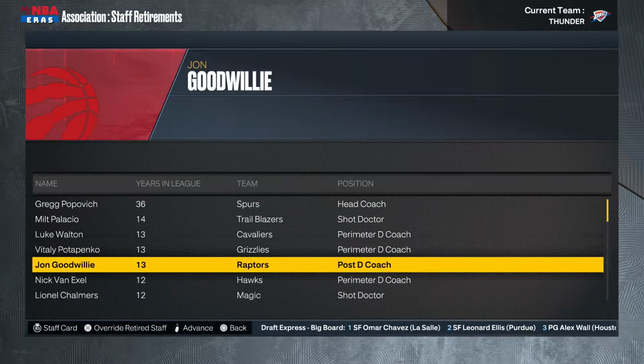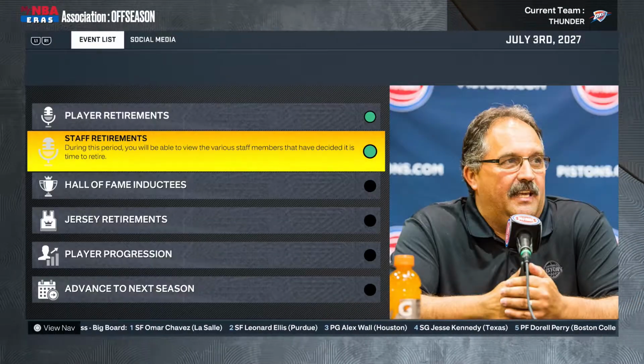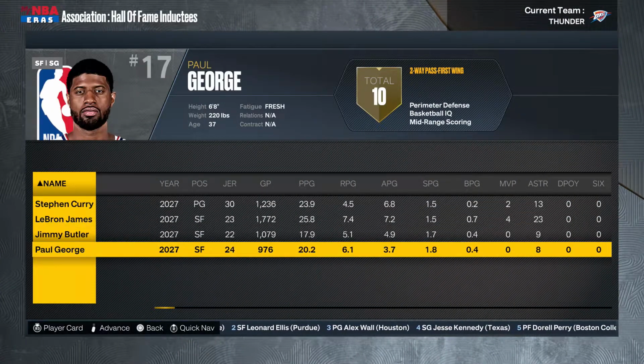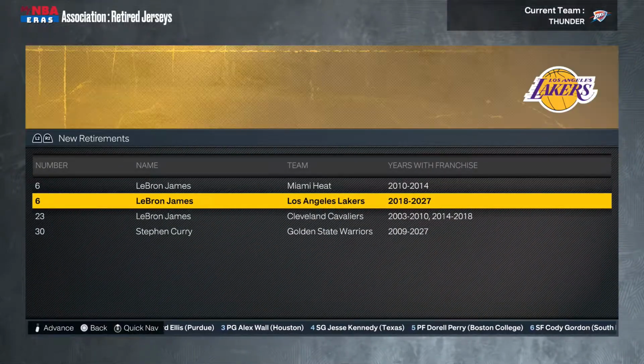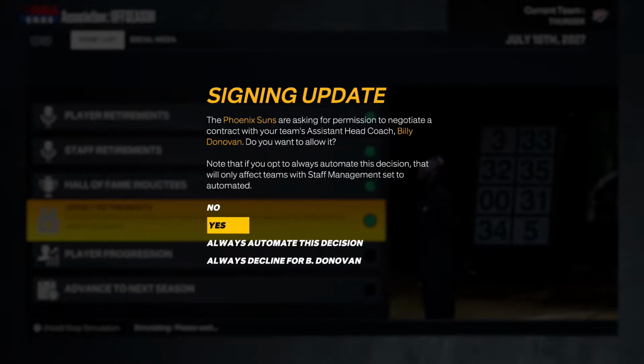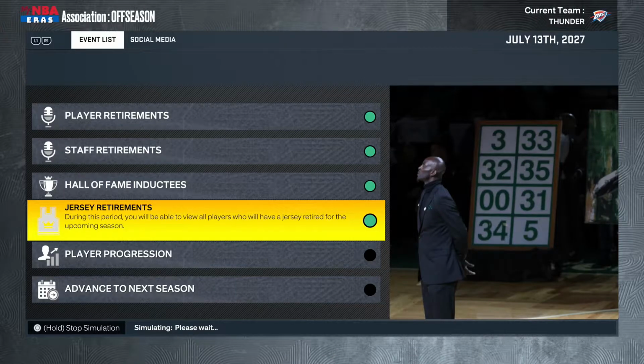Greg Popovich is retiring also. A couple of GOATs at their respective positions. Steph Curry, LeBron James, Jimmy Buckets, Paul George, probably Greg Popovich too. Too bad they don't have coaches in the Hall of Fame. Or, I told you, always automate. I don't care. Or for 2K Hall of Fame inductees.